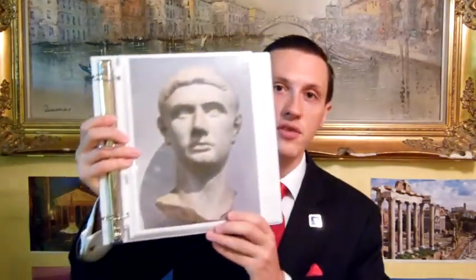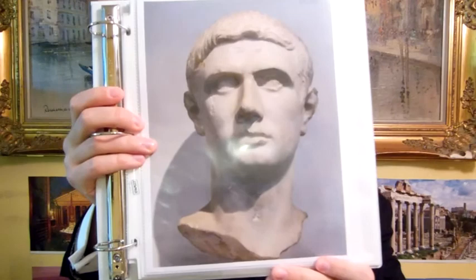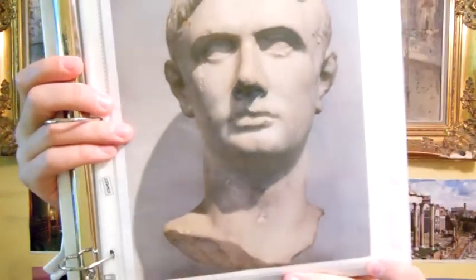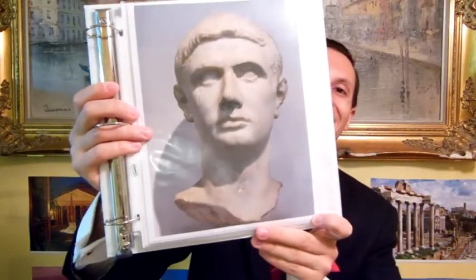Today, I'm going to be discussing Brutus and Cassius, the famous assassins of Julius Caesar, and the coin that Augustus, later the first Roman emperor, issued in honor of his victory over Brutus. So here's a portrait of Brutus. This is what he looked like. Brutus is known as one of the most famous assassins of Julius Caesar.